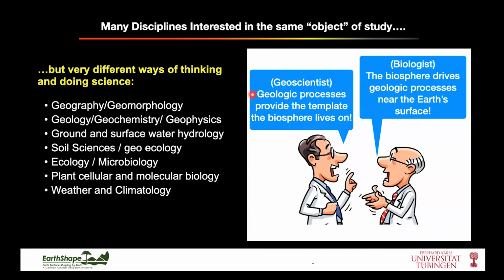For example, to a geologist, traditionally, if we rewind 20 years, a typical geologist studying rocks and granites and the formation of sedimentary rocks would say, well, it's the geologic processes. They're providing the template that the biosphere lives on. I mean, the geology is the most important thing. And biologists would turn it around and say, well, come on, it's the biosphere that's driving all these interactions at the Earth's surface. So there's a lot of lack of communication, and there still is, between these different disciplines. It's because there are a variety of different temporal and spatial scales that these different communities are thinking on. And that's what I want to highlight right now: some of the different perspectives that come into this. So I'll give you one example.